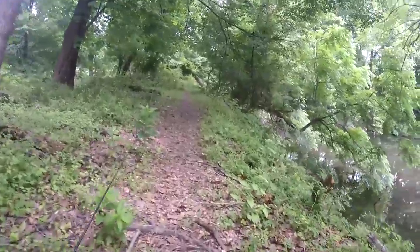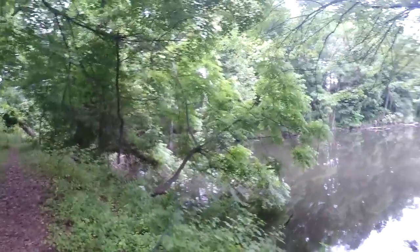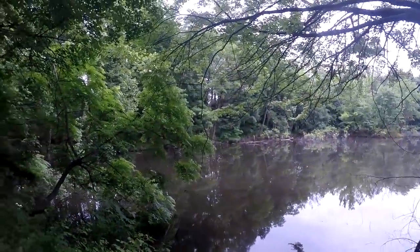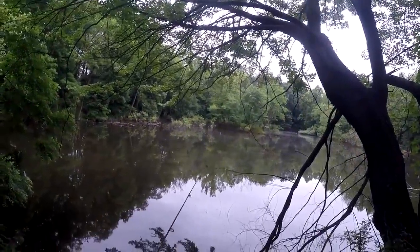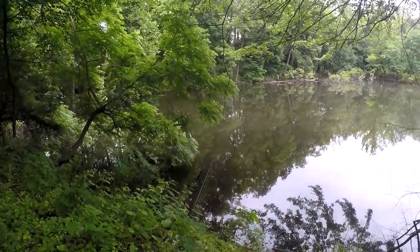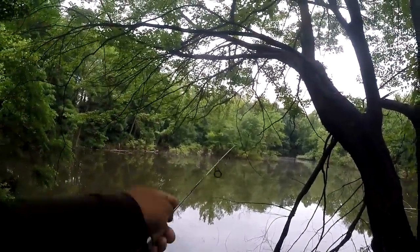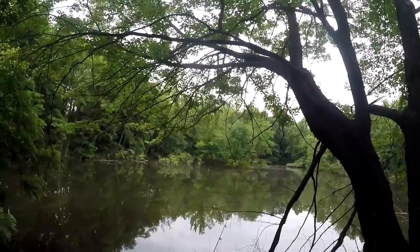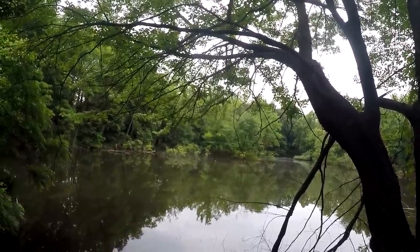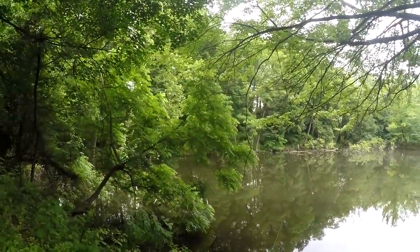Well, I tell you what, good old Dinosaur Lake never changes. Year after year, this place looks exactly the same. Same island in the middle, stagnant water. Probably there's some sunfish down there. The three dinosaurs used to be right in the middle of the island back in the 1950s. By the 70s, they were gone already. There was only the frame, and after that, they just disappeared. Very interesting place, for sure.